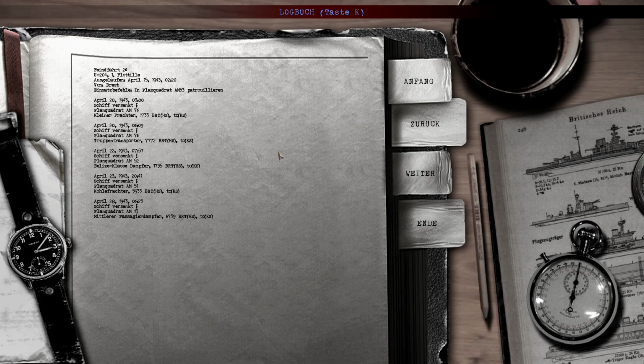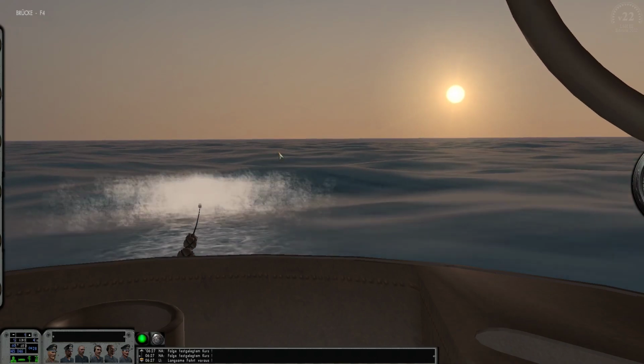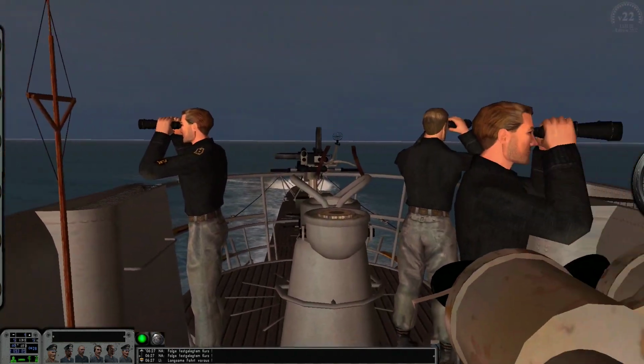22,932 tons, that's not bad. So, let's continue on our way. Jawohl, Herr Kaloin, derzeitige Fahrt, 8 Knoten.